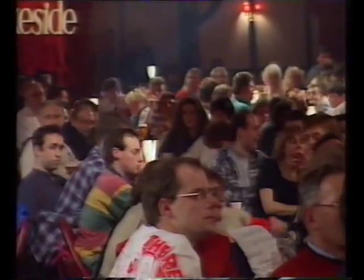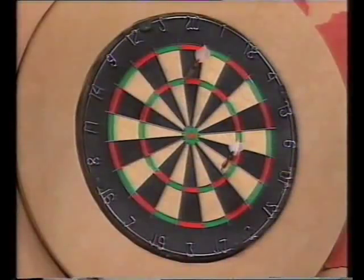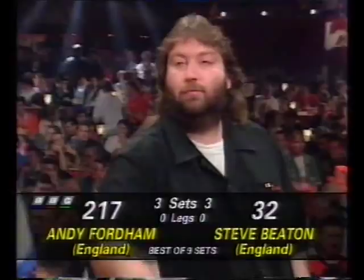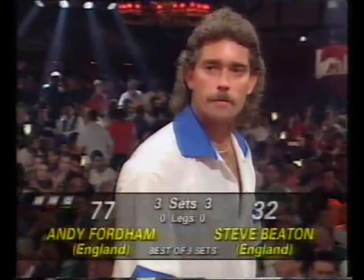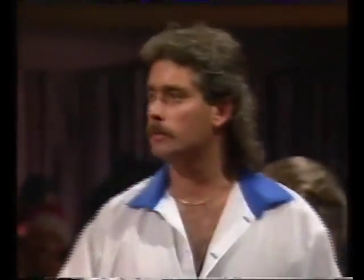100. Steve, you require 121. Never been ahead in the match. 61 left. Single 14 leaves him double 16. 89. Because Andy really is trailing. 140. Stevie requires 32. Double 16 is there. Yes, that's the first leg to Steve Beaton. The first leg, look at the applause. A great shot there for Beaton.